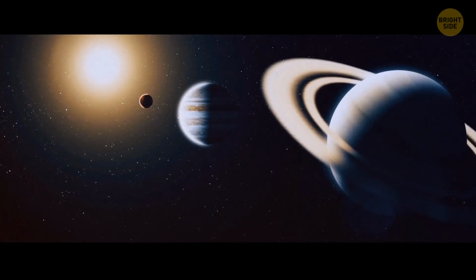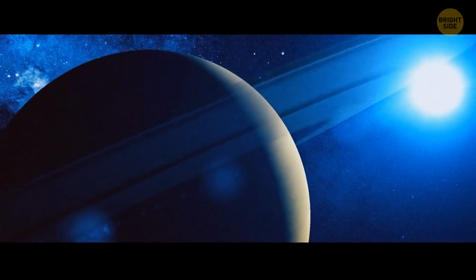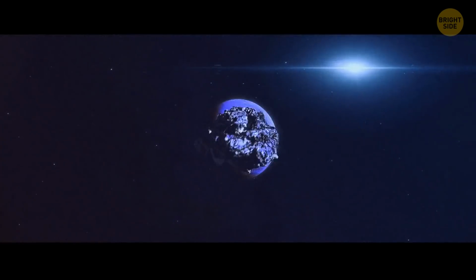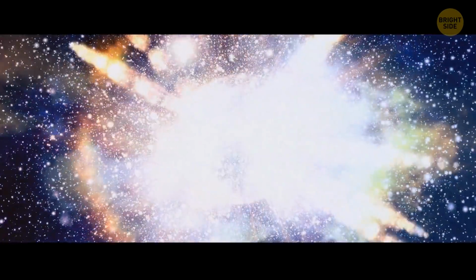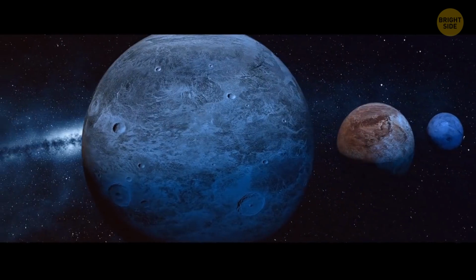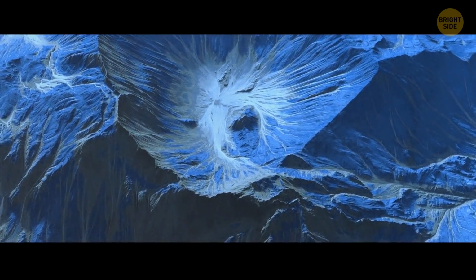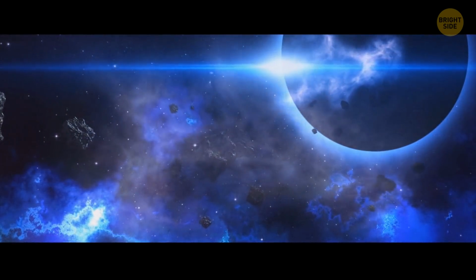Uranus spins on its side if you compare it with the rest of the planets in our solar system, and the only way we can explain it is a powerful collision in the past. Something much bigger than a regular comet or some other space body of similar size likely hit Uranus and knocked the planet on the side. It was probably a planet twice the size of Earth. It could be a protoplanet. This is a space body made up mostly of ice and rock that orbits a star and is likely to develop into a planet sometime in the future.